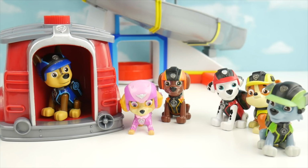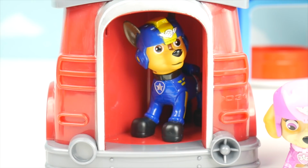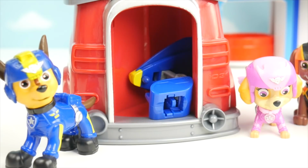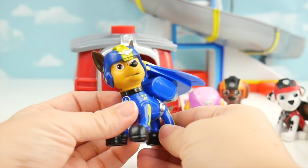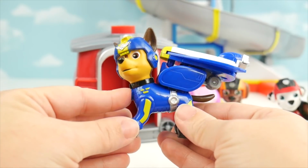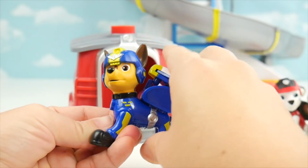Chase is on the case. He's on the pole to log. Whoa, that was a tight fit. I think my air gear will be coming next. Let's get Chase's air gear on him. Here's how it stays on his pack. When I press his badge, it pops up, ready for him to fly. All right, Chase is ready.